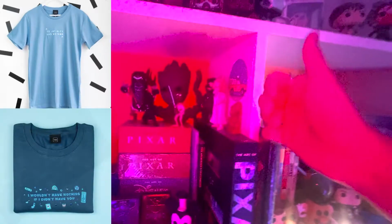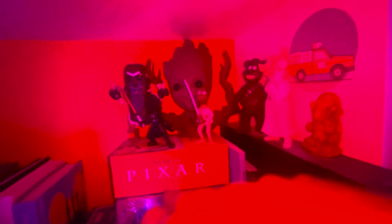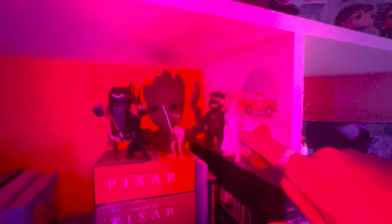And then I've got my Muppets as Star Wars. We've got Kermit the Frog as Luke Skywalker, Gonzo as Darth Vader, Chewbacca is Fozzie, and Miss Piggy is Princess Leia. We've also got a Groot plant pot that I don't actually use as anything, and a Pickle Rick Funko.